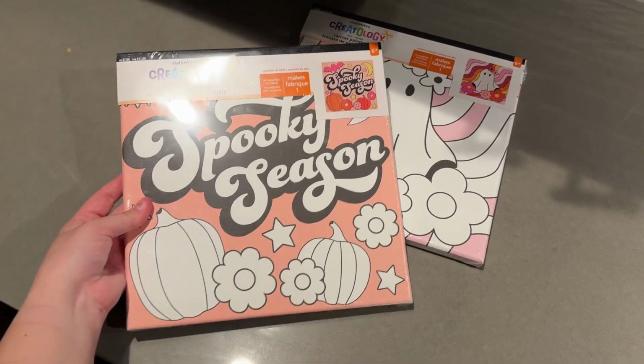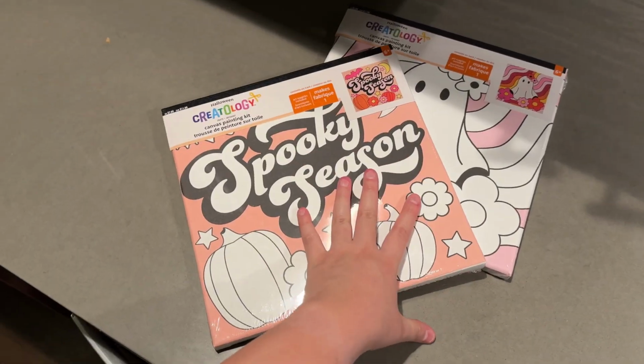And then Daniel surprised me with these little spooky painting kits. So I'm excited to do these. And we're gonna throw on a spooky movie, which we honestly do all the time, but it just feels extra fitting tonight. I'm not sure what we're gonna watch.